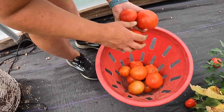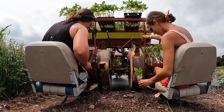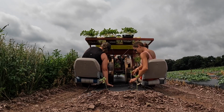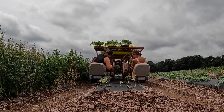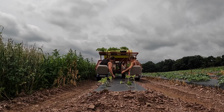Wow. Beautiful. Yeah, they're gorgeous. We had extra plastic left over after planting our cantaloupe and watermelon, and instead of just letting it sit without planting anything in it, I had my sunflower plants that had to go in the ground, so we figured why not put them in here. It'll be something new, and hopefully it won't have near as many weeds around them.